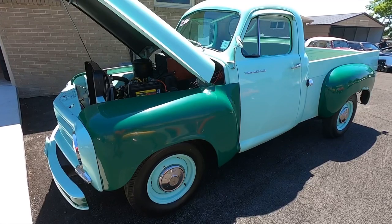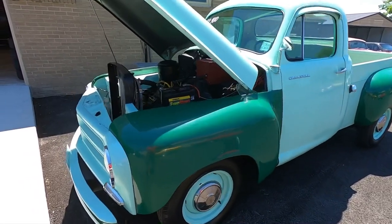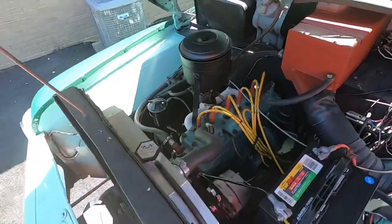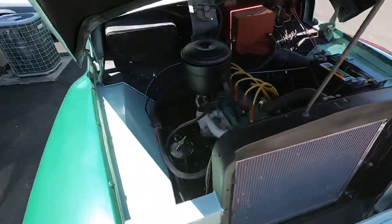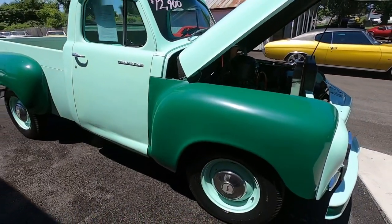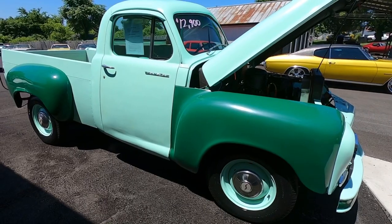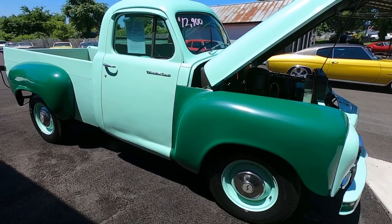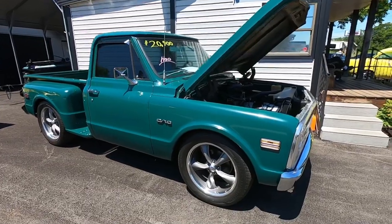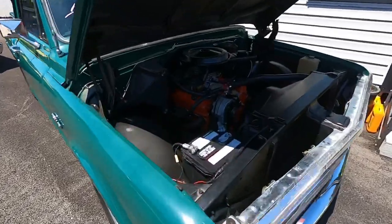And of course you got the 1956 Studebaker with the flathead motor. We'll be getting more details. We'll be putting them up on the website and taking it for that test drive today, since it hasn't been done yet. 12.9. Then a 1969 step side, 20,900. Three on the tree, 307.